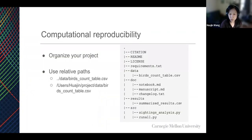Computational reproducibility actually starts from the very basics, which is organizing your project. From the graph on the right, you can see there's a tree structure. Some is documentation, but then you're supposed to have directories: all your data would live under the data directory, there's a directory for documentation, your results go to a separate directory that's different from your raw data, and your scripts also go to an independent directory.